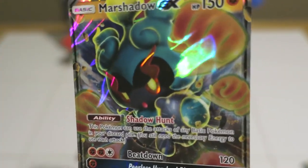Look at all the fists. Okay, pretty cool. Put that there, you can't really see it, but that's okay.